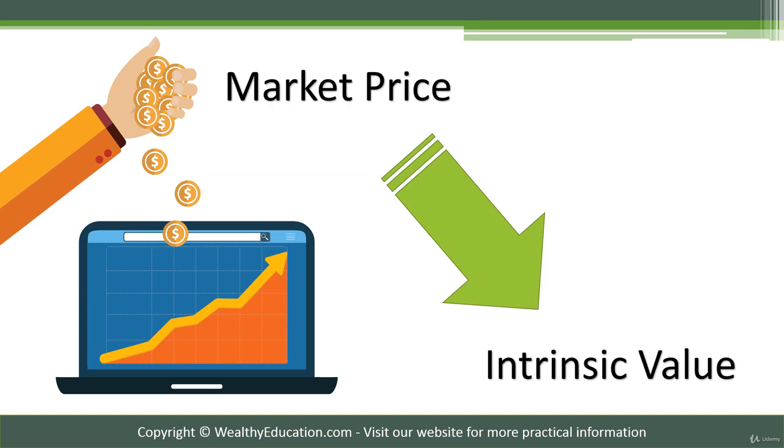Sometimes businesses can become temporarily popular or unpopular for a variety of reasons that have little to do with the true worth of their revenues, net assets, or their future income potential. So, as a value investor, our job is to find a company's true value and compare it with the current market price, so we can determine if the stock is worth buying or not.